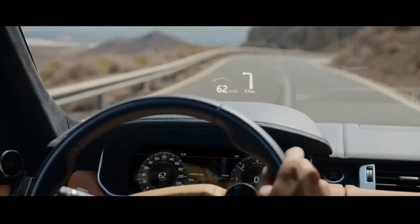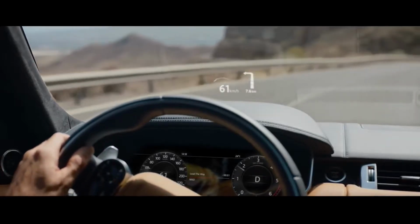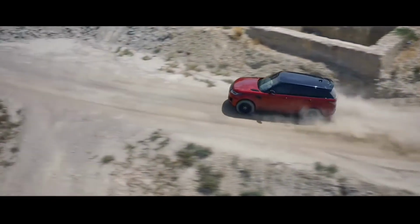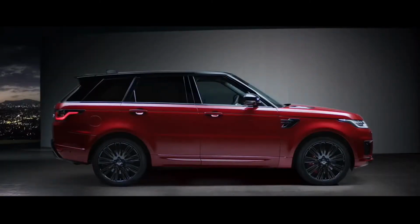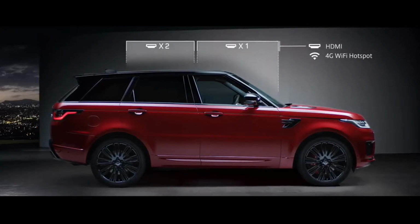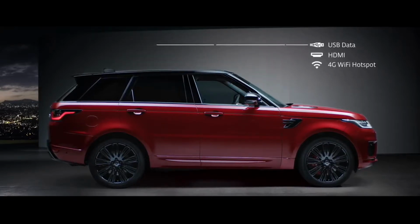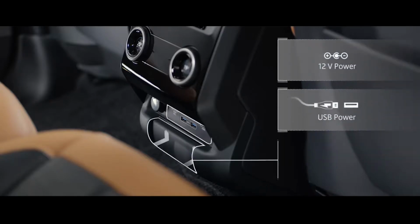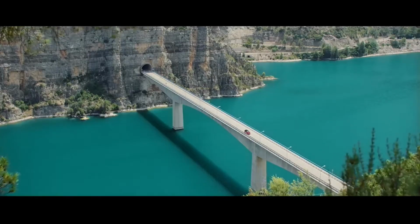The second-generation head-up display in the new Range Rover Sport delivers a larger, full-color image, projecting key information into the driver's line of sight. A 4G Wi-Fi hotspot and numerous connection points put connectivity at the heart of the new Range Rover Sport to ensure you stay connected wherever your journey takes you. Meanwhile, 12-volt USB and domestic plug sockets ensure your devices stay charged.